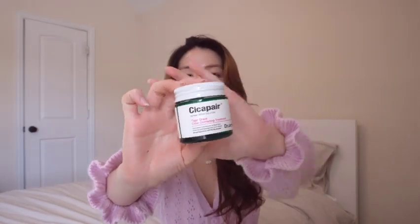Next is another holy grail product. This is the Cica Pair by Dr. Jart. So this is like a redness color corrector, but what made me want to buy it was because it says it neutralizes redness and it also has SPF 30 sunscreen in it.